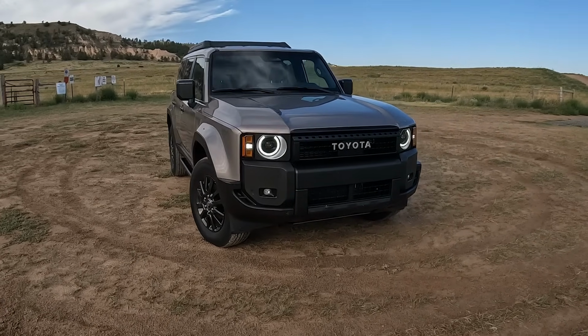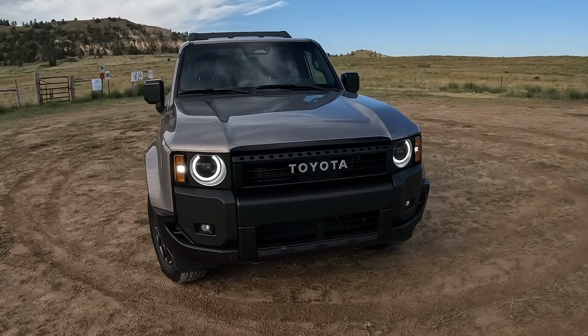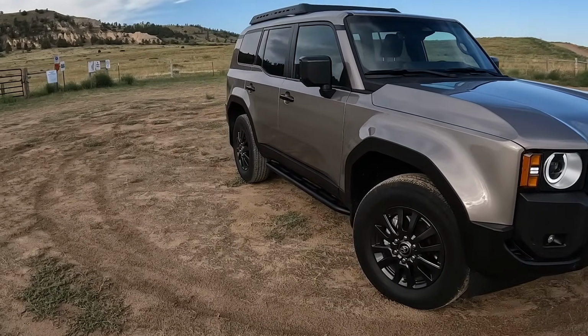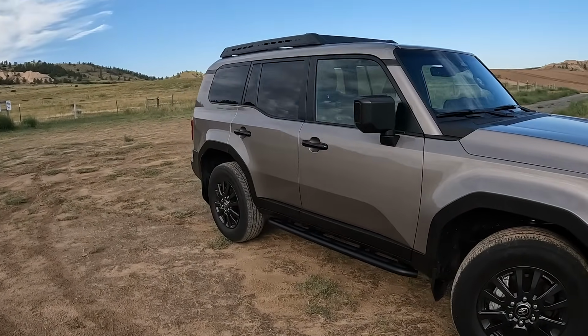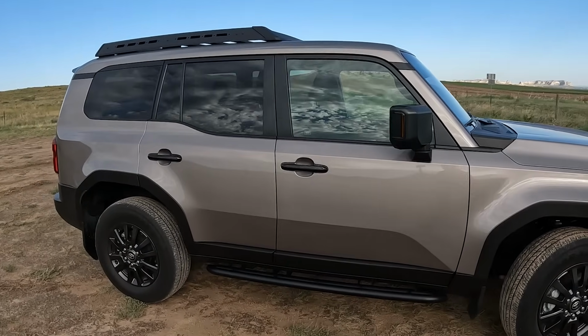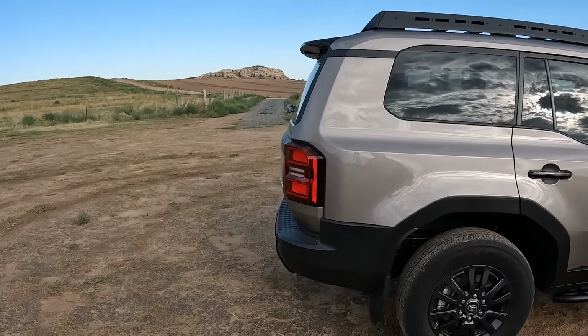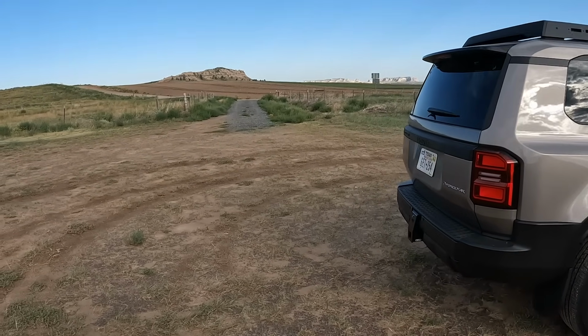I like the look of the 1958 with those headlights. In this model, we do have the optional roof rack and optional rock rails, and I think they really add to the overall look. I like the boxy mirrors, the FJ Cruiser kind of throwback styling. I just think they did a really good job executing the look of this.